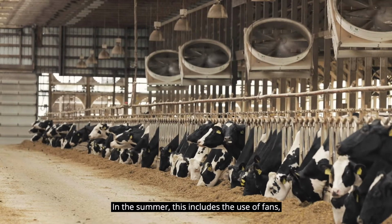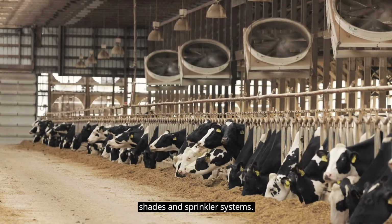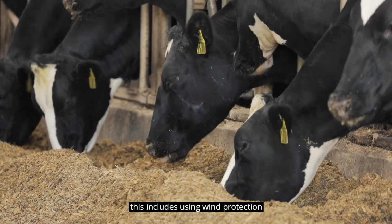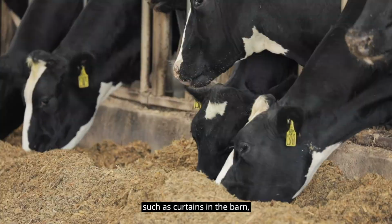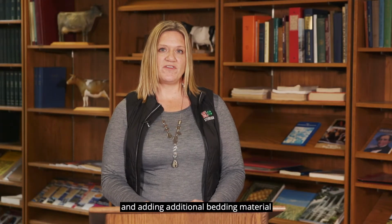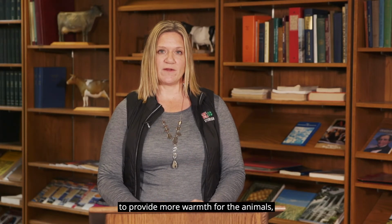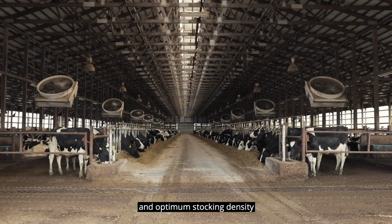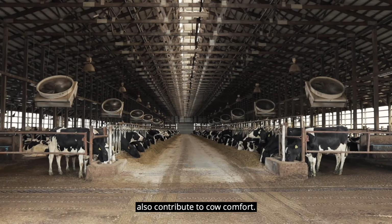In the summer, this includes the use of fans, shades, and sprinkler systems. In the winter, this includes using wind protection, such as curtains in the barn, and adding additional bedding material to provide more warmth for the animals, including calves. Proper lighting and optimum stocking density also contribute to cow comfort.